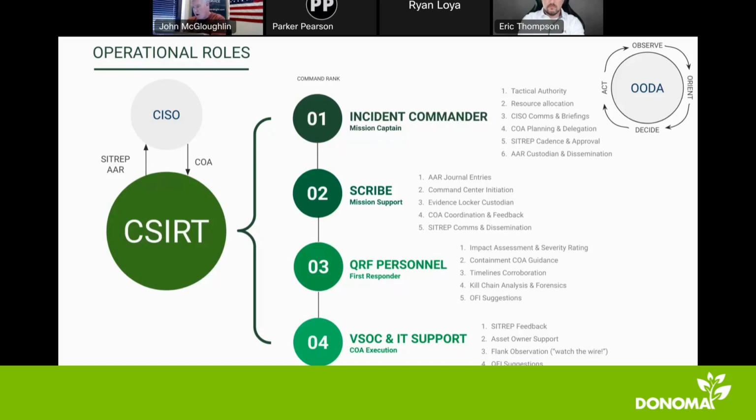Up on the top right, you'll see that OODA loop. Some of you are probably familiar with that. This is also a way for you to think about controlling your breathing and getting things under control, a slow-is-smooth, smooth-is-fast type deal. Observe, orient, decide, and act.